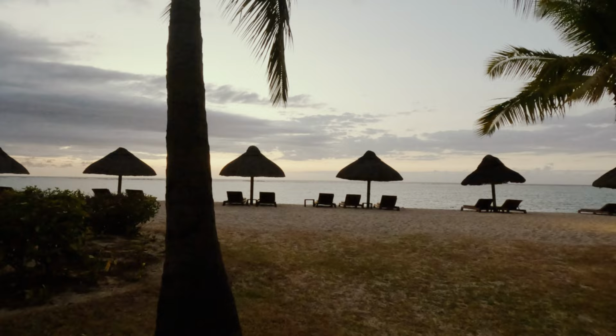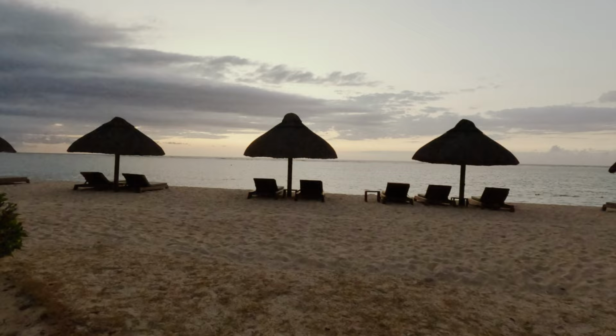My goal was to capture the beauty of the beaches and then move inland, ending up in the city of Port Louis for some more urban shots. But was I going to come away with images of Eden, or would this be my photographic death in paradise? I decided at the outset I wasn't going to make it easy on myself.